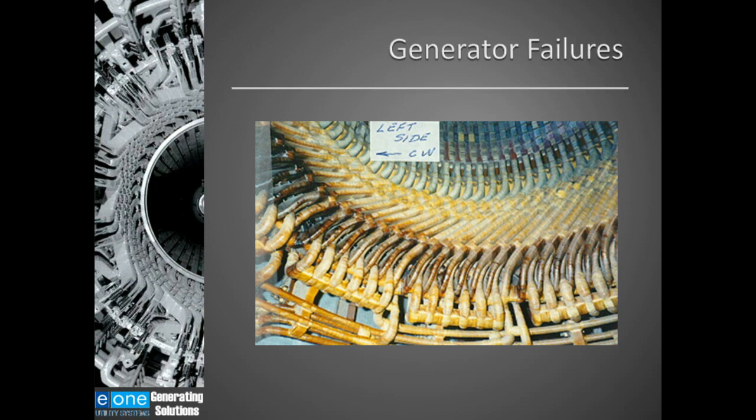Some examples of why generators can fail are design flaws, operating issues, contamination or foreign objects, because of mechanical and electrical stresses put on the generators. This is a picture of a generator that had end winding issues, and you can see the burning on the ends of this generator.